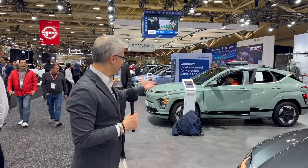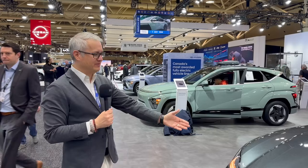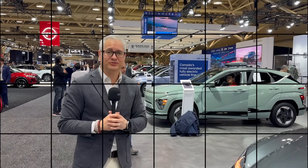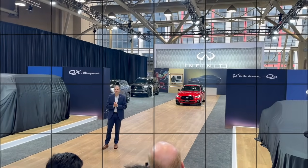And I mean, you can see, so we have the Ioniq 5, Ioniq 6, the Kona EV, which is also brand new. So it's part of the electrification efforts that we are doing in Canada. Amazing. Thank you so much. Be with us here this morning.